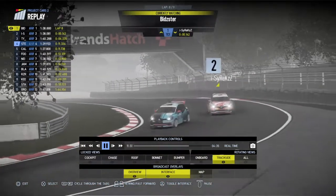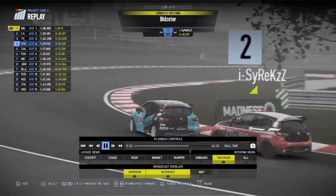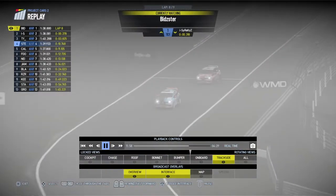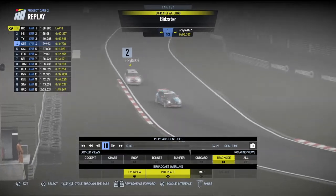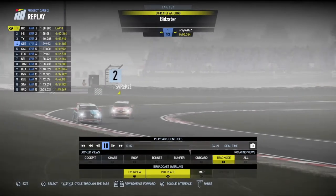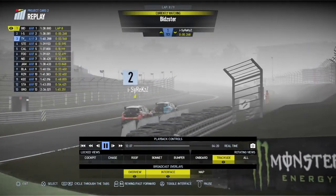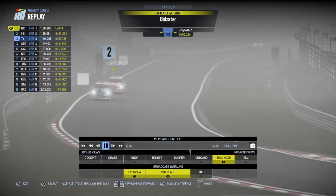Now you've got to try and get past Cyrex, as Bidzster goes wide and then he cuts back across for the line, not leaving Cyrex any room whatsoever. And Cyrex will probably not be too happy about that. But Bidzster trying all his best to defend. It's not really working out well in this car for him in this race. He's all over the place.